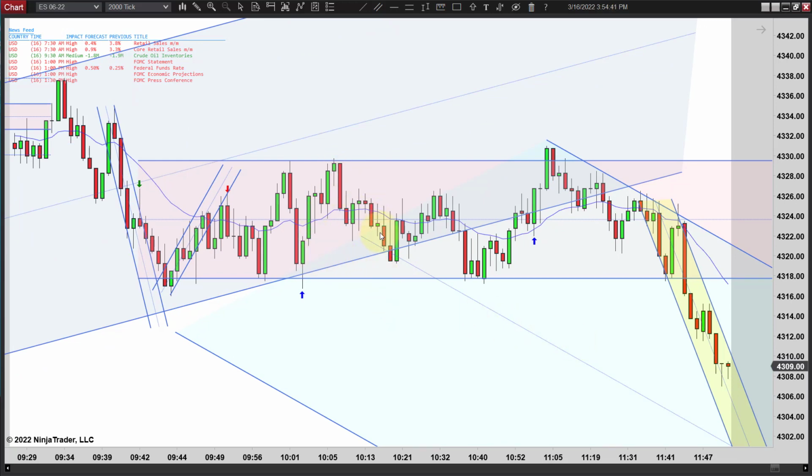And of course, we're just working back and forth. And notice how we kind of get stuck in the middle here. That's because of the trend line. So you got to be real careful here entering anything. You need a really good setup.